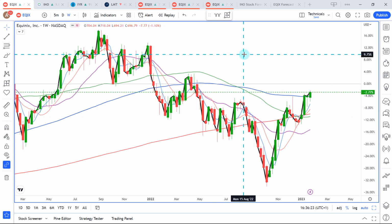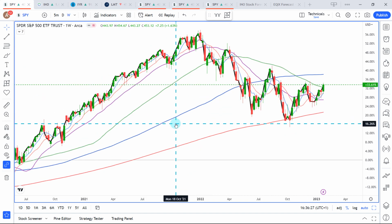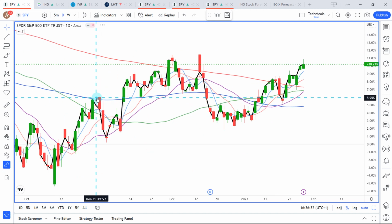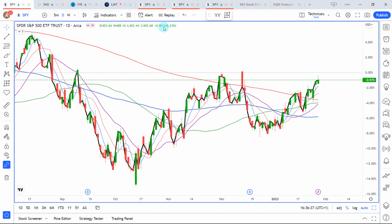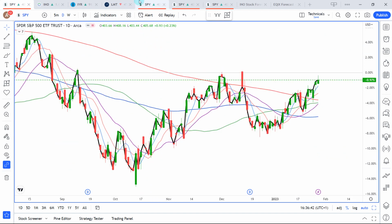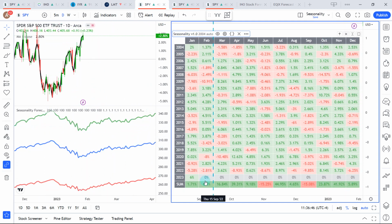So let's quickly have a look at the S&P 500. We do have a breakout above the green 50-week moving average. On the dailies, breakout above the 200 daily moving average. So some constructive action, not really dangerous on RSI or the PPOs. Seasonality is flipped here as well. 6% so far for January, which is the second best January since 2019.